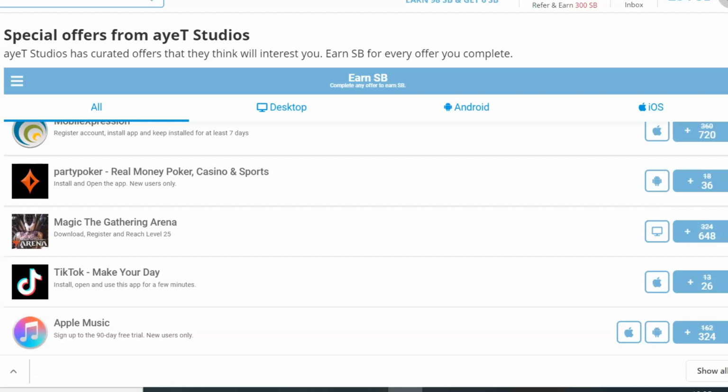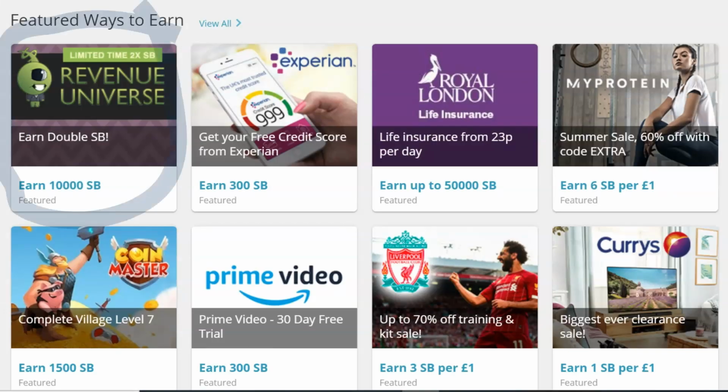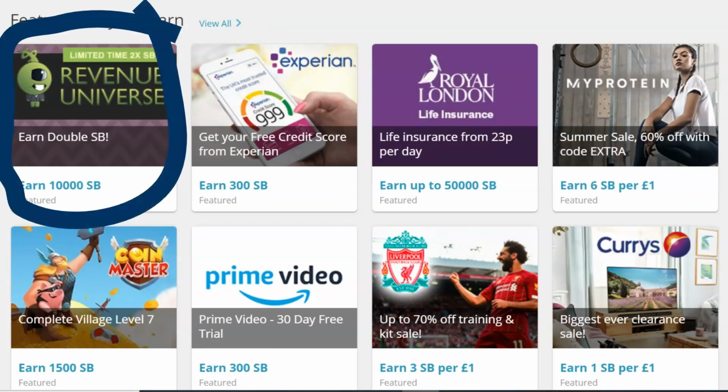The biggest benefit of these external sites, though, is every so often they offer a double rewards time period. Often these last for a couple of days, and the certain site will give great offers which you should definitely take full advantage of.